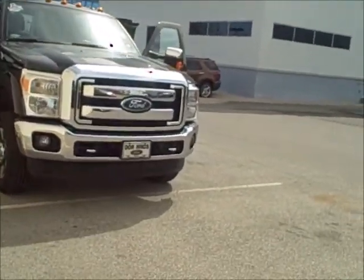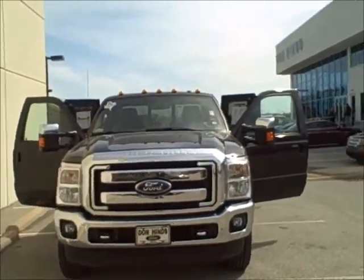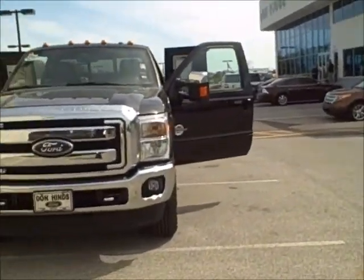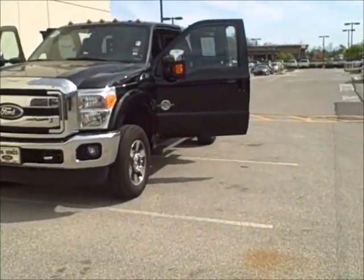Okay, Mr. Bob, I'm going to send this out to you. Fog lights, got the roof clearance lights. Good looking truck.